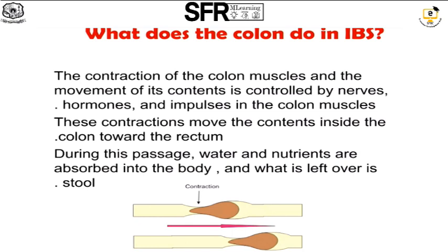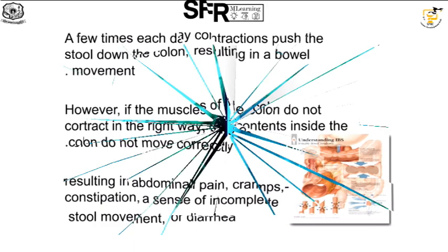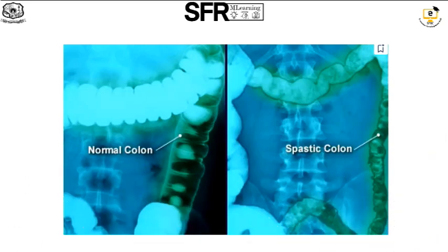So, here is IBS in our colon. The contraction of the colon muscles and the movement of its contents is controlled by nerves, hormones and impulses in the colon muscles. These contractions move the contents inside the colon towards the rectum. During this passage, water and nutrients are absorbed into the body and what is left over is the stool. A few times each day, contraction pushes the stool down the colon, resulting in a bowel movement. However, if the muscles of the colon do not contract the right way, the contents inside the colon do not move correctly, resulting in abdominal pain, cramps, constipation, a sense of incomplete stool movement or diarrhea. This is the image differentiating the normal colon and the spastic colon, which is affected in a person with IBS.